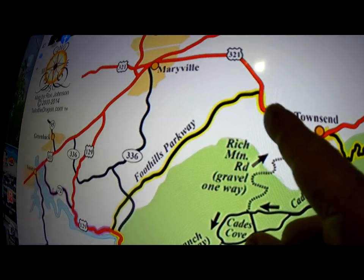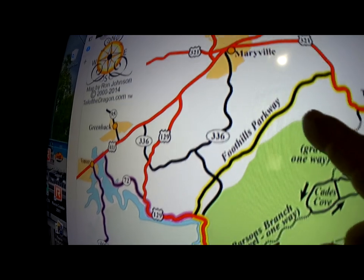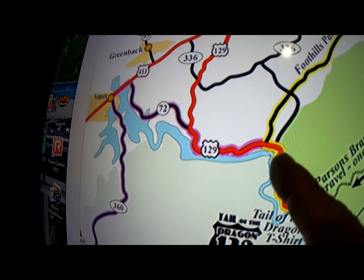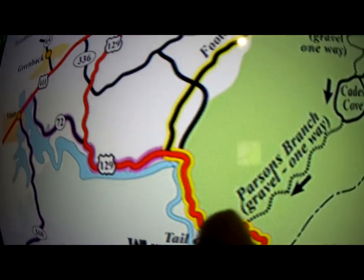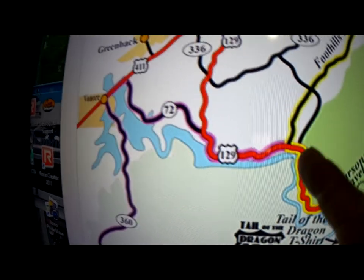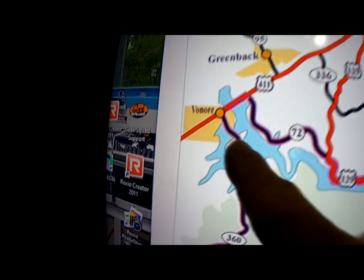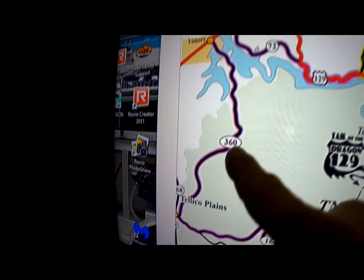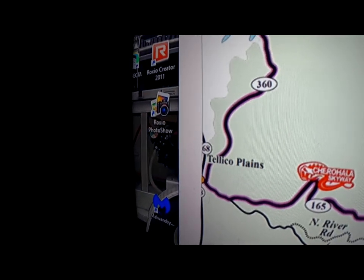where the Foothills Parkway is. I'm gonna take that all the way back down to 129, which is the back end of the dragon. This is the tail right here. I'm gonna be going 129 to 172. I'm gonna jump on 411, and I'm gonna get on 360, which is a great road to ride back into Teleco. And that's gonna bring me to the Ironworks Grill, where I'm gonna have some dinner and then head back to the lodge. That's gonna be a long day, and it'll be a great moto vlog.